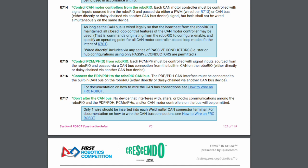R716. Connect the PDP/PDH to the RoboRIO CAN bus. The PDP/PDH CAN interface must be connected to the built-in CAN bus on the RoboRIO, either directly or daisy-chained via another CAN bus device. Blue box. For documentation on how to wire the CAN bus connection, see How to Wire an FRC Robot.